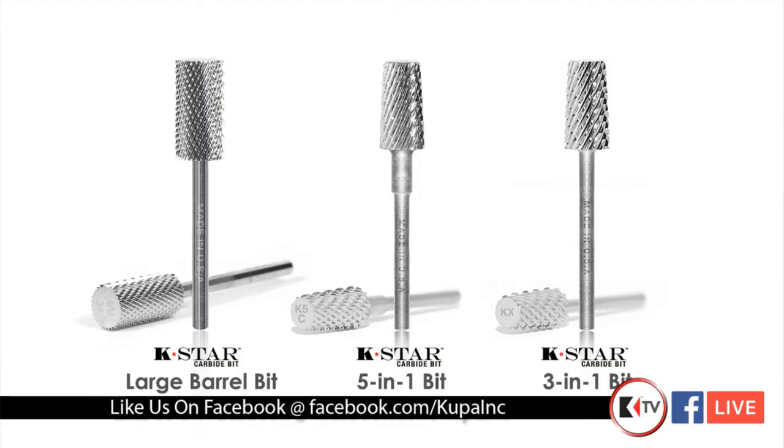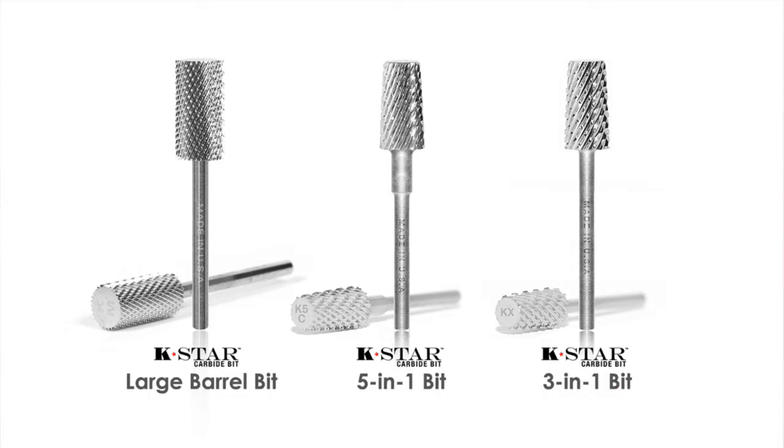So let's go to the 3 bits graphic. And this is just a side-by-side for you. The bit on the left is the large barrel. The bit in the middle is the 5-in-1, and the bit on the right is the 3-in-1. Visually, you can see that the barrels have straight sidewalls to the bit. It doesn't taper. The 5-in-1, you can see where it tapers, but then you can also see the shank difference, the 1/8 versus the 3/32. And it has the sharp head on the top, so you can cut that smile line.